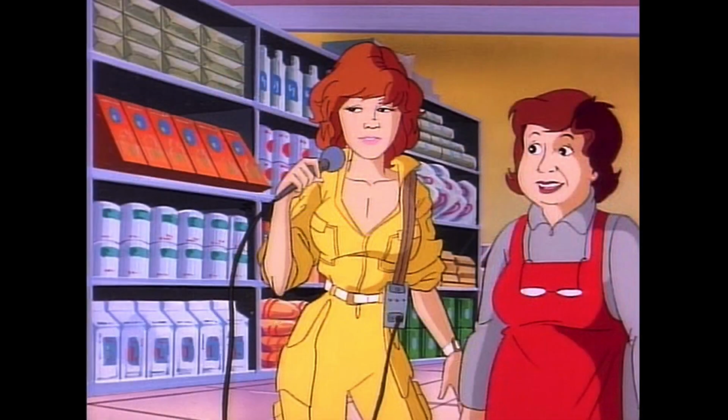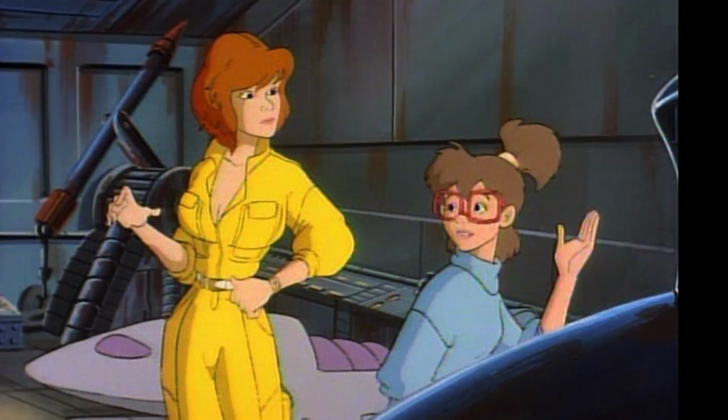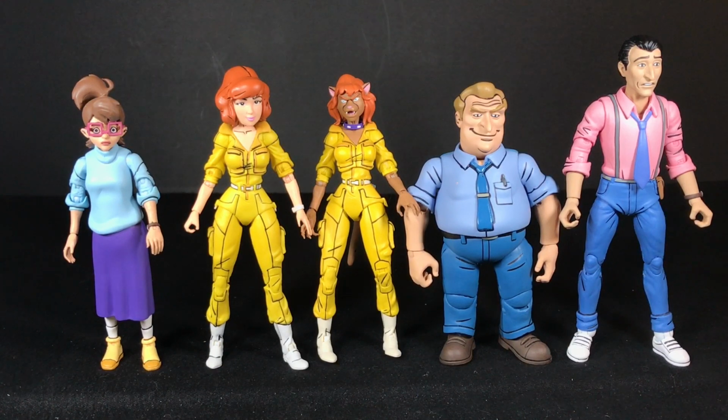And of course, in the cartoon, April has a much more hourglass shape than the other people, right? And her clothes sort of conform to her body much more. But when you look at this action figure, it looks like her upper torso was squished or something like that.